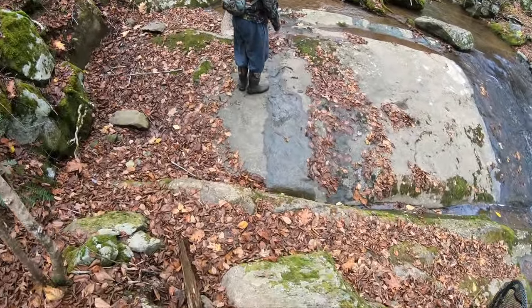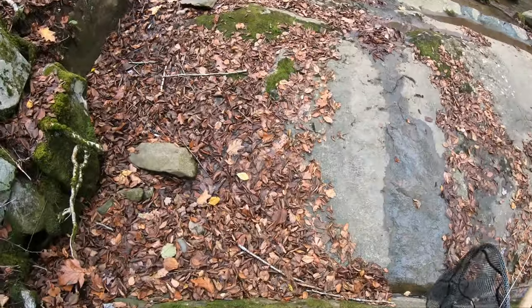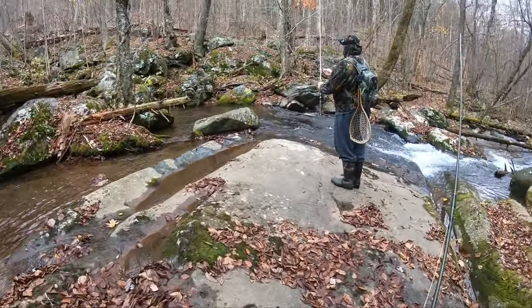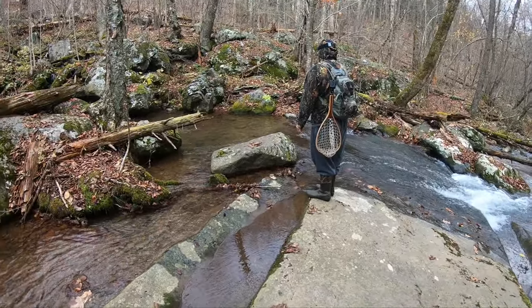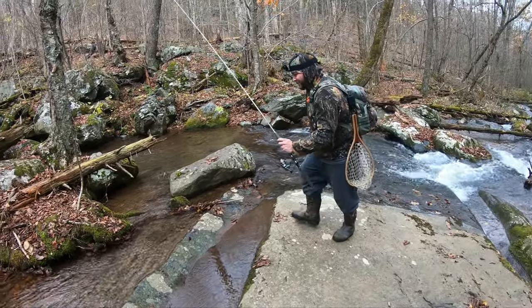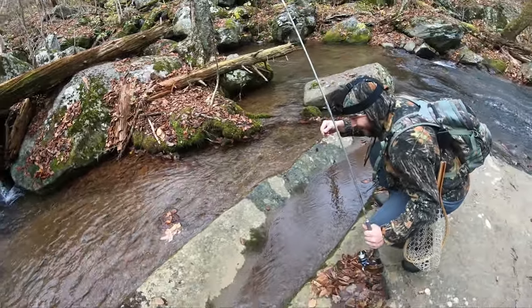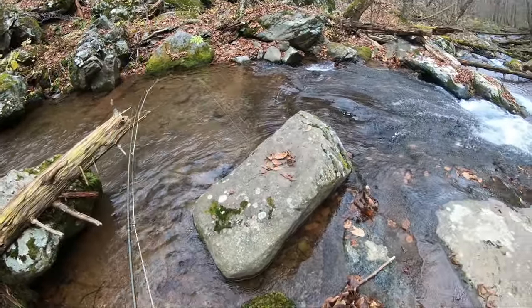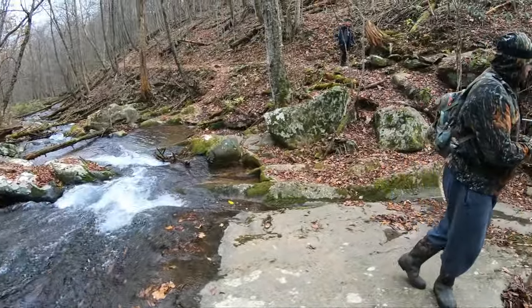All right, guys. So Steven's trying to catch a fish on a gummy worm. I don't know if it's gonna work or not, but there's so many fish in here. There's a big possibility it could happen today. Oh my gosh. That is crazy. All right, guys, Steven has told me this hole is just absolutely loaded full of brookies, so I must approach with stealth.